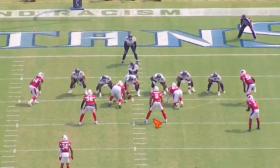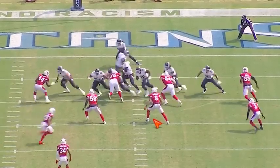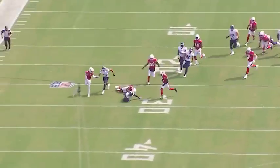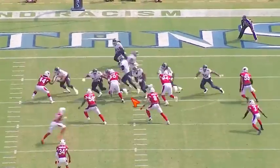This next play, and that's just a bad fit. Now, it's a bad run fit by a couple of these other defenders.